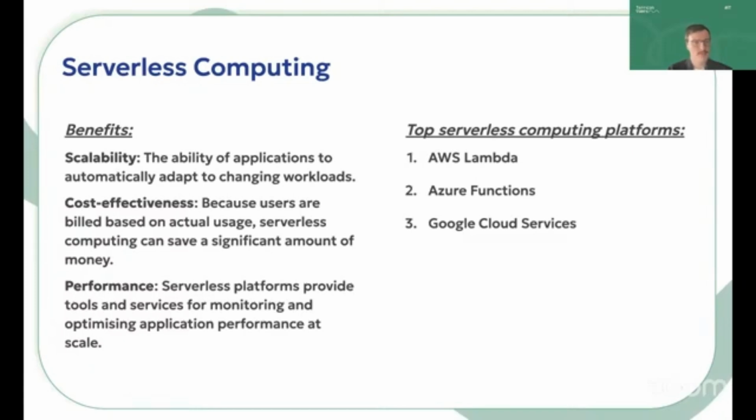Second benefit is cost effectiveness. You will be billed based on actual usage. Again, it's very cost efficient solution for variable workloads. When you have low or high traffic, it will bill only for actual use instead of maintaining the servers of certain size in the clouds. And the last one here, performance. Serverless platforms and services offer tools to monitor and optimize application performance, ensuring smooth operation at scale.